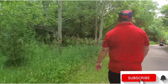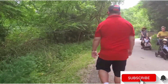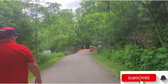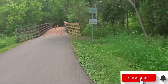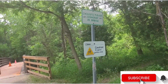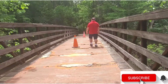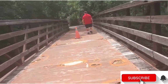There's also a lot of people walking their kids here. See, there's a bridge there with a sign. There's a caution: cyclists, please dismount at bridge. And slippery when wet. So the cyclists have to be careful here. This is another bridge, guys, and another creek over there.